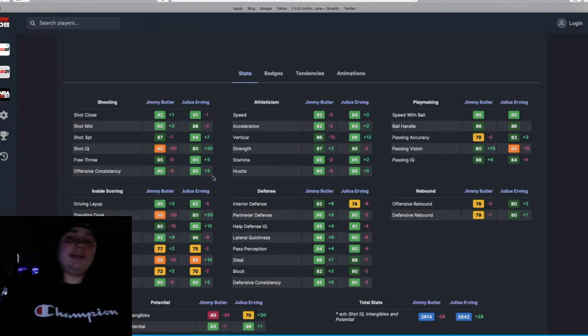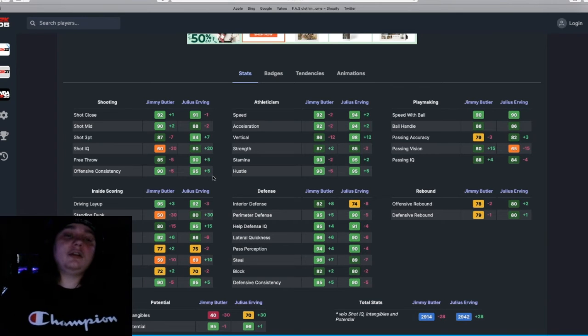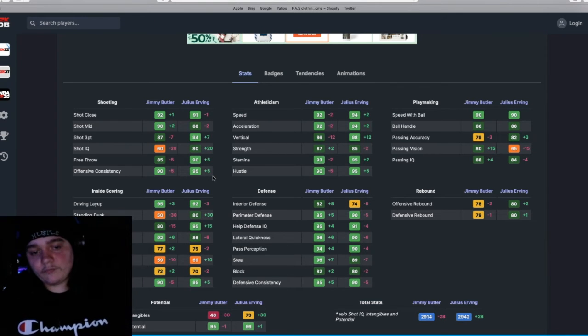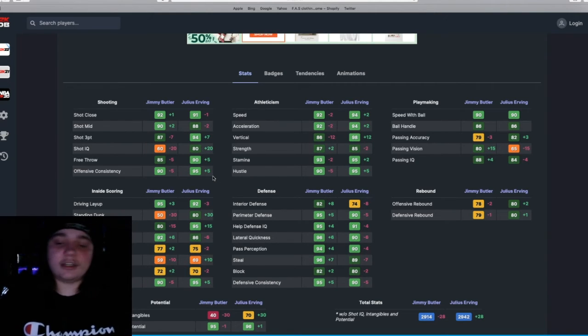So at the end of the day, both of these cards are very similar. Both have their own strengths. Both are really equal. Jimmy, I would go with as the better shooter. Julius, the better slasher, the better post game, better inside. But Jimmy has the better defense at the end of the day. But Julius's defense is just as good as well.